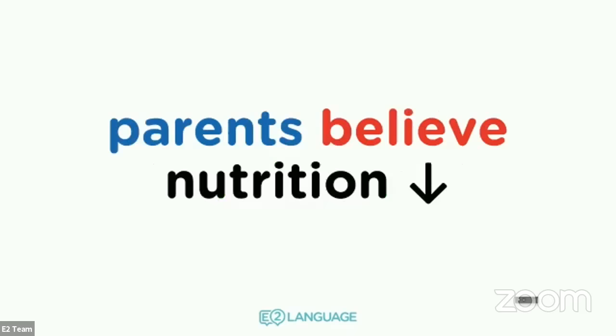So if we look at this one, this might be a note that you write down. Parents believe nutrition going down. Okay, fine. You could scribble that down very quickly. You've captured a main idea here, a main concept, by capturing a key noun and a key verb, and possibly another noun as well. And you may just use an arrow in your notes, like a down arrow or an up arrow, or a smiley face, a sad face, whatever it is. It might be a symbol that will help you to remember what that key concept was. So when you go to write your summary, you can look at this and turn that into a beautiful sentence.